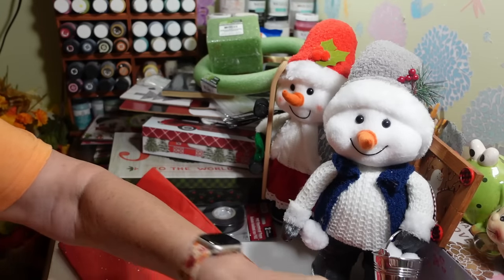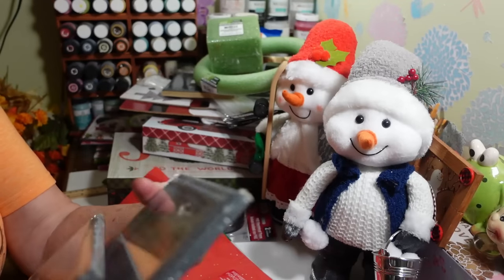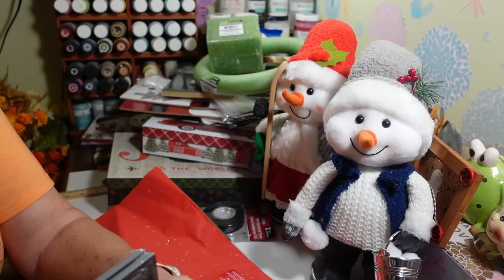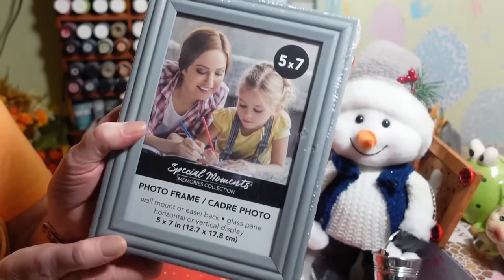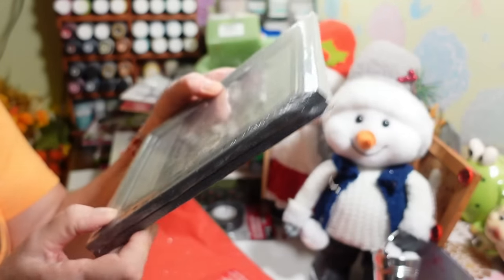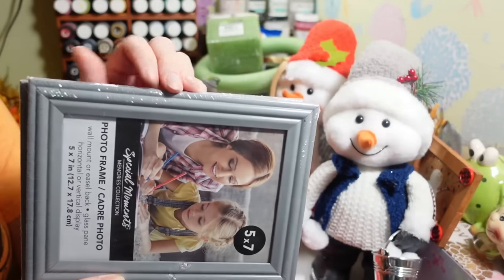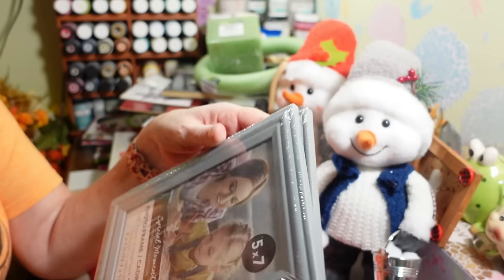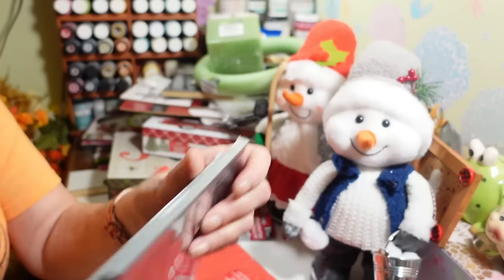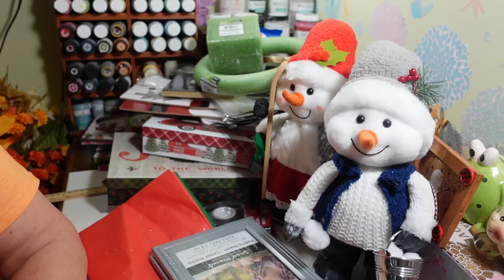And then I did pick up these two picture frames because I have an idea for these two for a DIY. These are just two 5x7 frames that I'm going to DIY with. I don't know if I'm going to paint these. I like the gray color. I may just leave it gray. We'll have to see once it starts coming together here. But yeah, I picked up two of these. And that is what I got at this trip to the Dollar Tree.